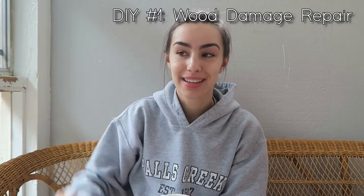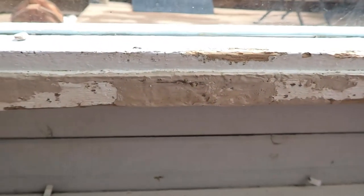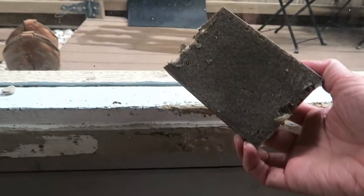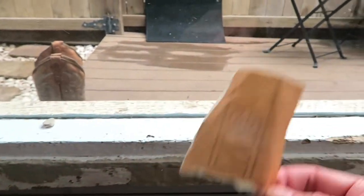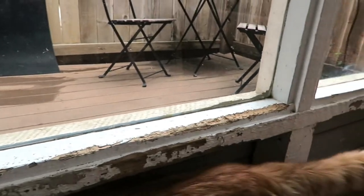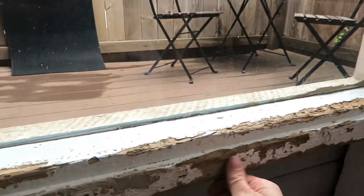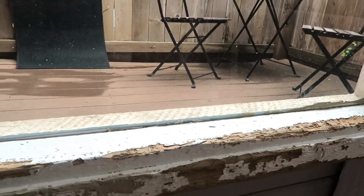But I did get a chance to start working on the wood damage. So I started off by sanding all the affected areas down just to get any loose particles off. I've been using this quick wood putty, but I found that it dries really, really hard and I don't have the right kind of sander to actually work with it. I've just been using a sanding block and sandpaper, so it's been really difficult for me to work with that. So I'm gonna try to use some multi-purpose putty instead.